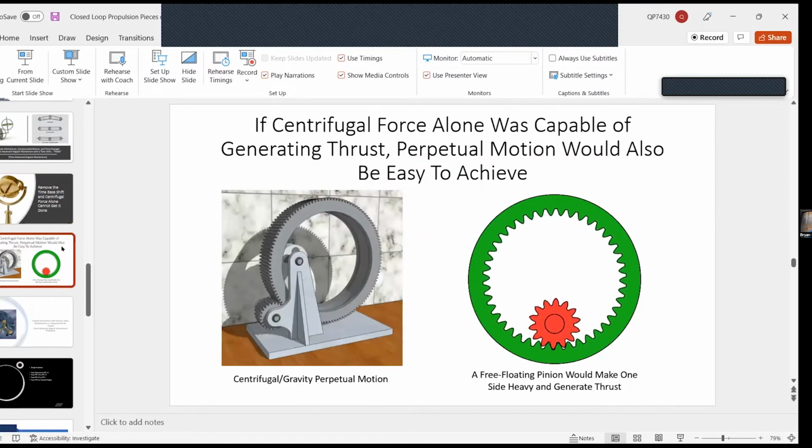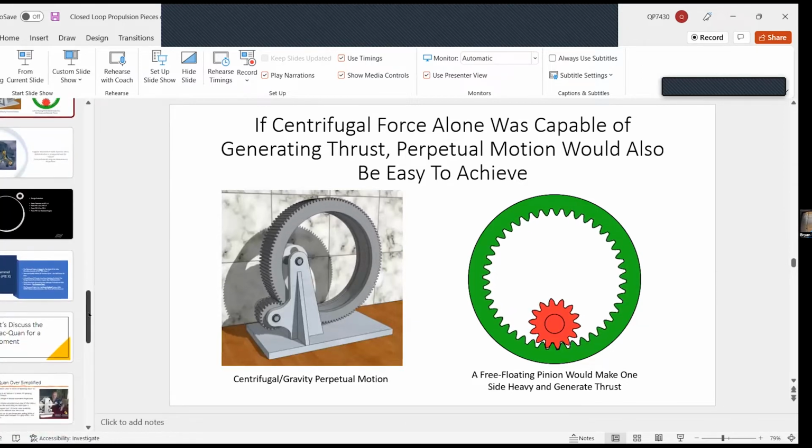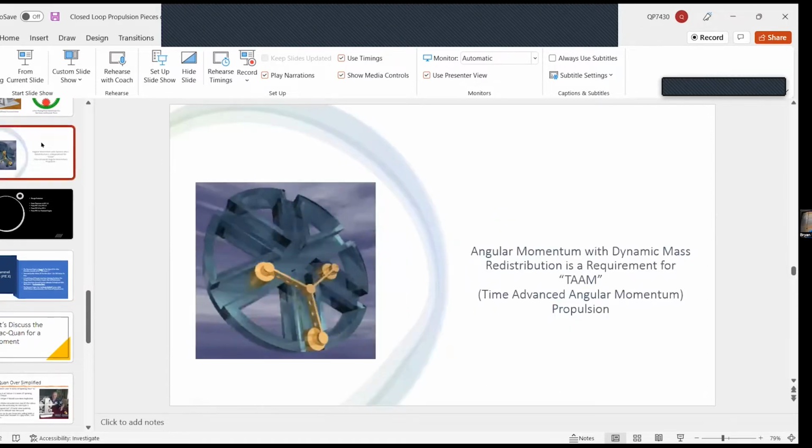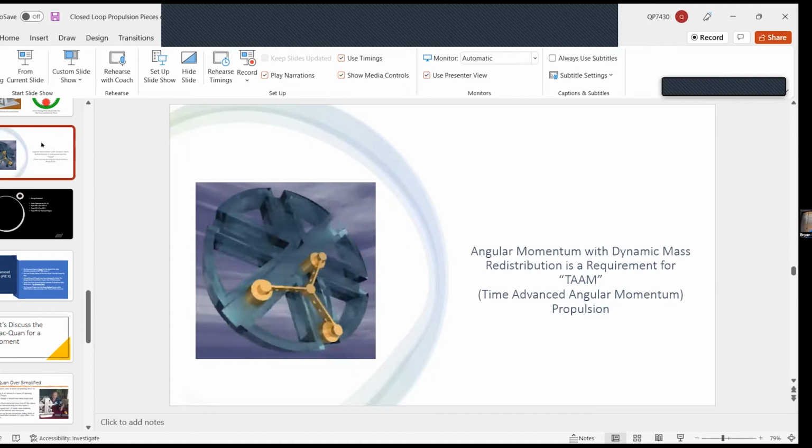If centrifugal force was all we needed, if it was capable of generating true linear thrust, then we would also have perpetual motion, and it would be so much easier to achieve. Simple gravity or a free-floating pinion would always be heavier on one side. It would make these wonderful perpetual motion machines that we know don't happen this way. I'm not going to say they're impossible because I'm not sure anything is anymore. What we need is angular momentum with a dynamic mass redistribution. It's a requirement for TAM, and it's what we absolutely have to have in order to have linear propulsion.